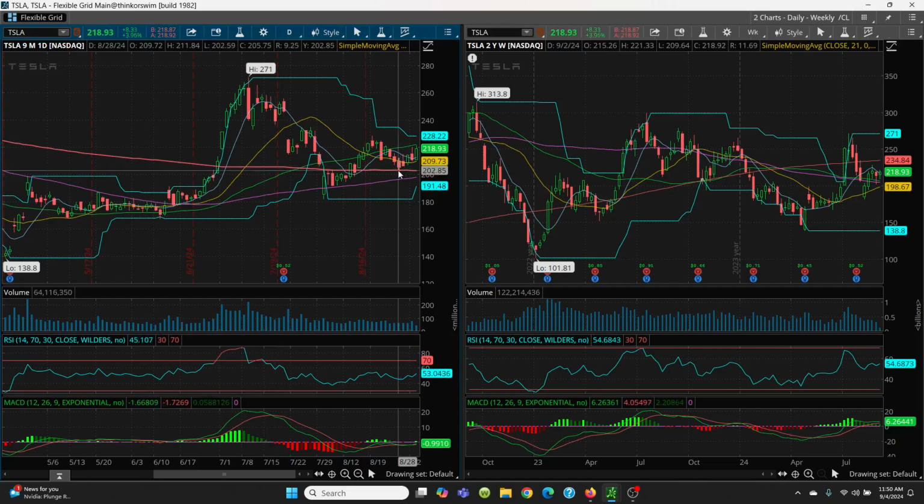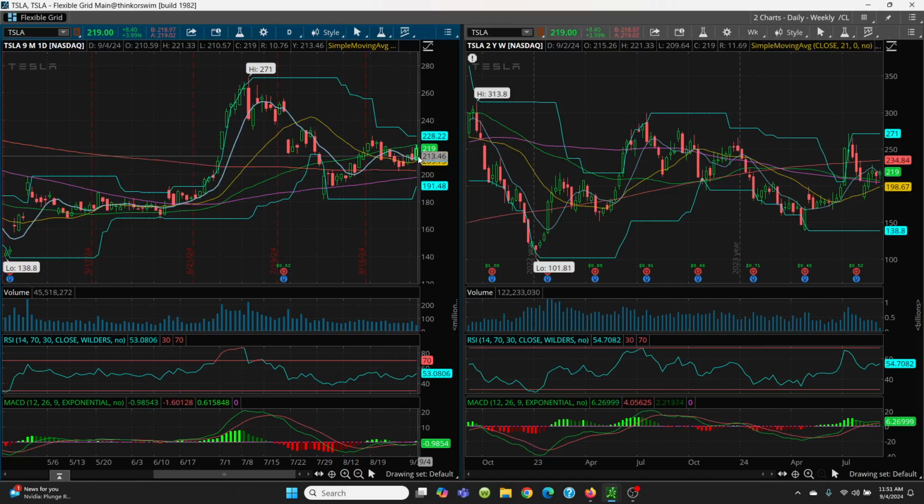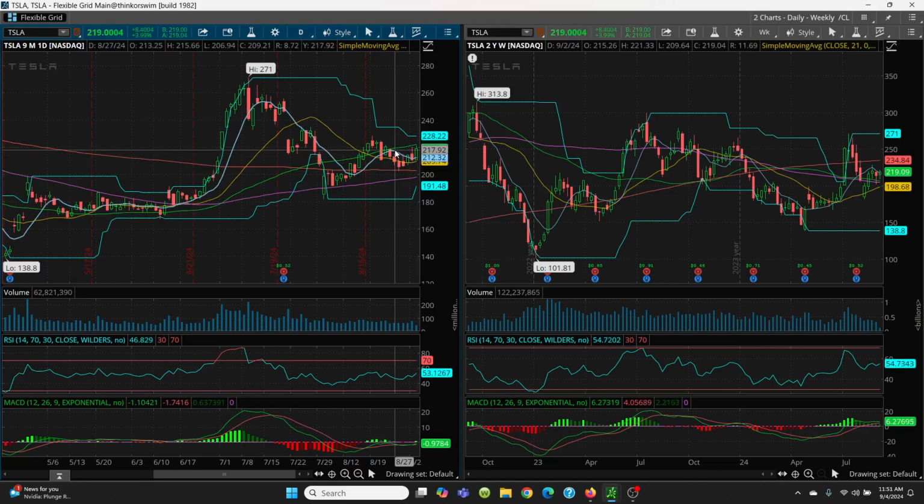Now again, if that would have lost that 200-day, then we look down to the 100-day for the next support level, and then we can come down to this 191.48 for the next level, which is basically just the bottom of that candle. But you can see how nicely it held, and it rolls right on up. Now, the price is above this 8 SMA, which is very nice, and it's above that 21-day, which is good.